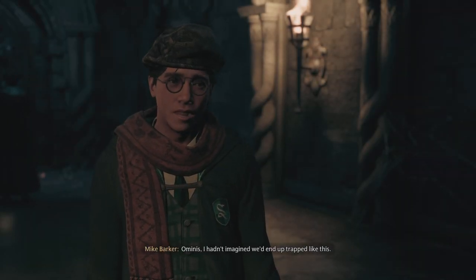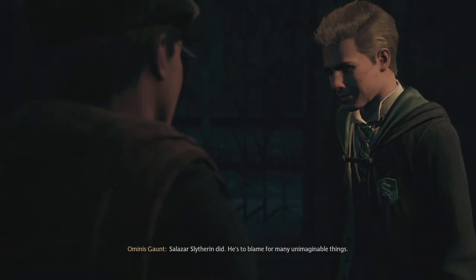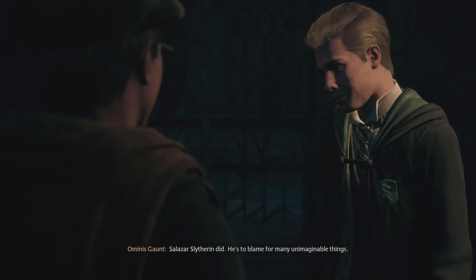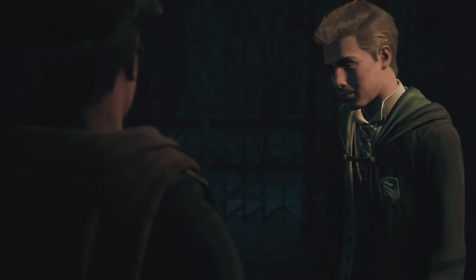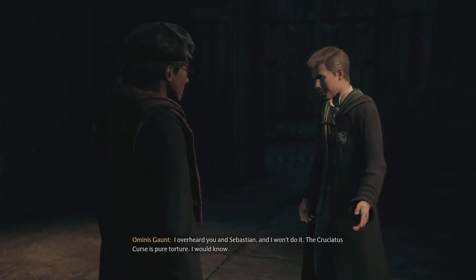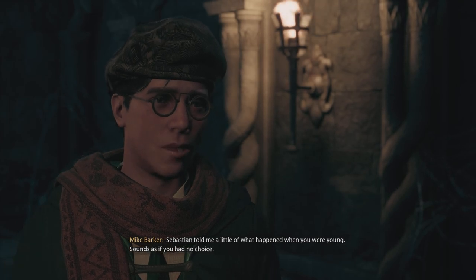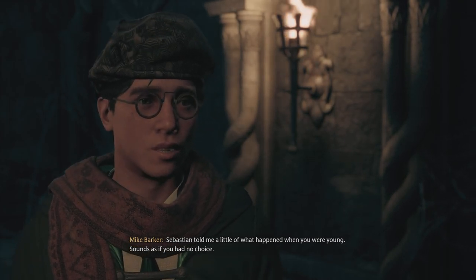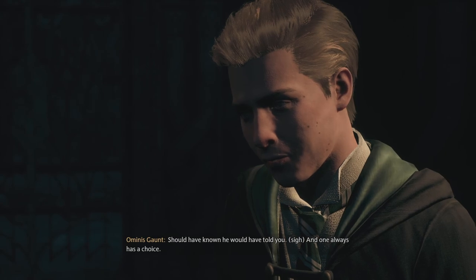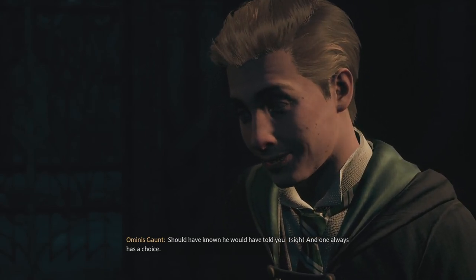Ominous, I hadn't imagined we'd end up trapped like this. Salazar Slytherin did. He's to blame for many unimaginable things. I overheard you and Sebastian, and I won't do it. The Cruciatus curse is pure torture, I would know. Sebastian told me a little of what happened when you were young. Sounds as if you had no choice. Should have known he would have told you. And one always has a choice.